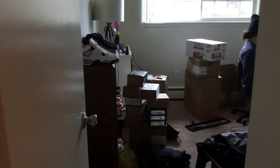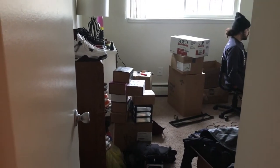So let's keep on going this way. Remember, that way is the kitchen, around that way. Here's the front door in that closet. So this is the hangout room. He's in here working on his music.